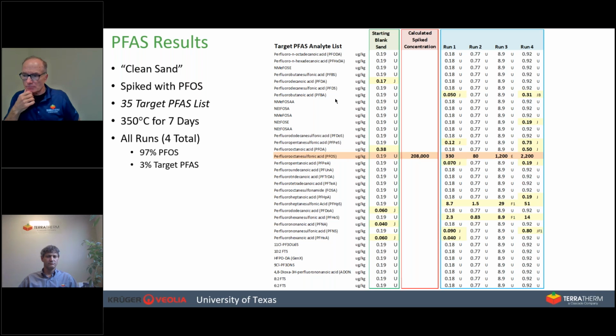Great. Here's a more general one. What is the target source zone of thermal treatment, aquifer or vadose? Steffen, you want to do that one? Yeah, I can start out there.